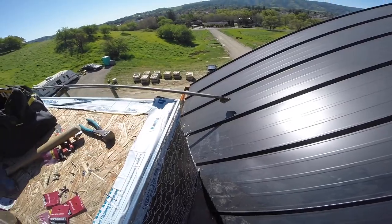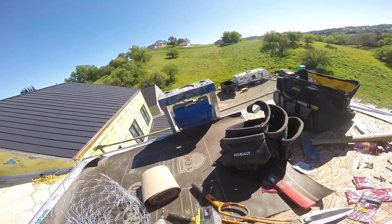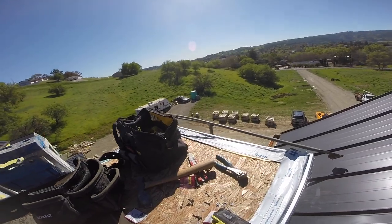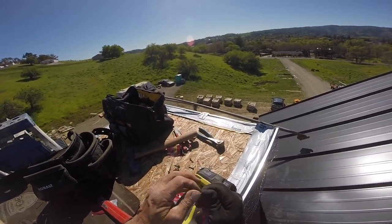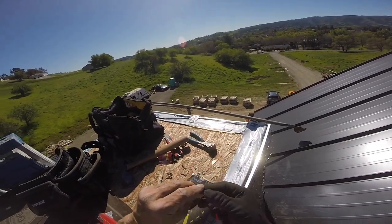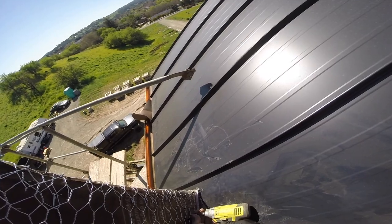So, these aren't self-tapping screws. These are just Sharpies here. But they seem to cut through the copper like butter. It's a low torque drill.